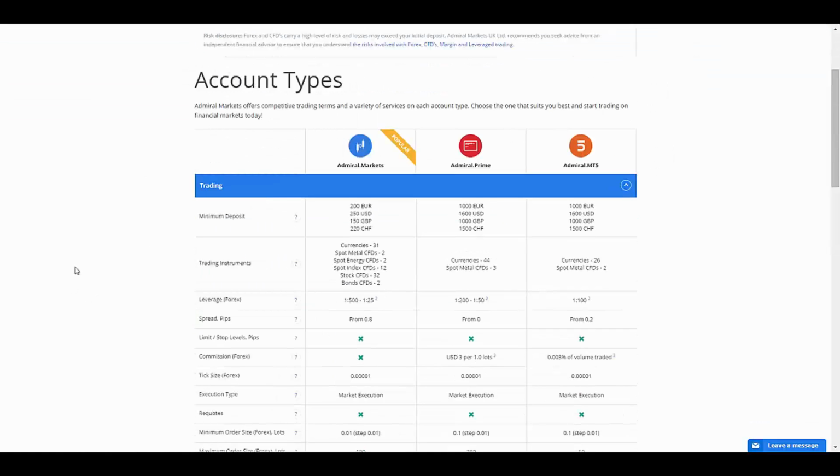The account types that they offer you are Admiral Markets, Admiral Prime, and Admiral MT5, which is over the MT5 platform. Minimum deposit for their most popular account type is 200 euros. In the Prime type and also in the MT5 type, it is 1,000 euros.